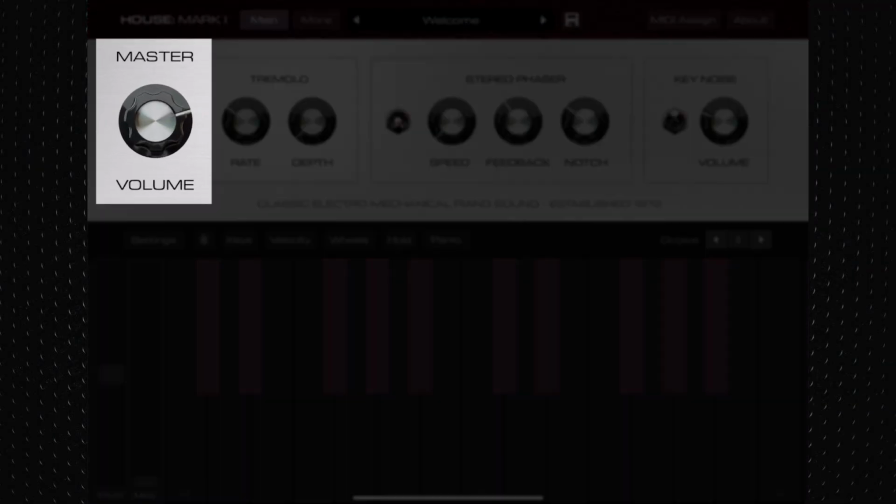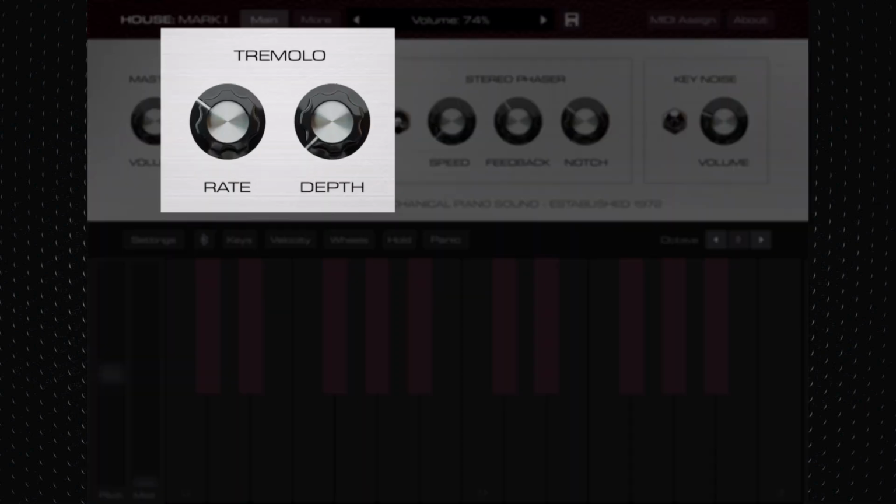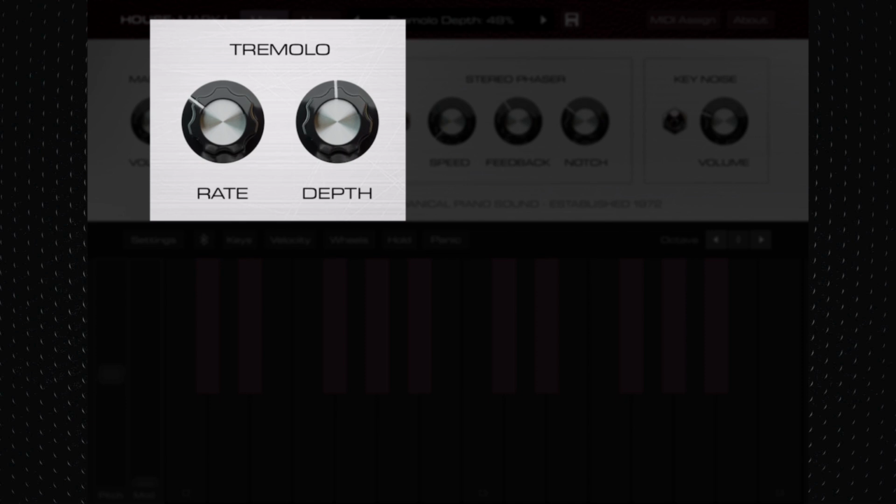Control-wise, Garrett, Henny and the team at AudioKit have gone out of their way to streamline things and keep everything as simple as possible while giving you enough control to craft some unique and usable sounds. You have a master volume knob on the left here and tremolo controls next to it.